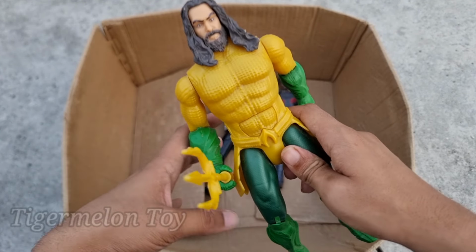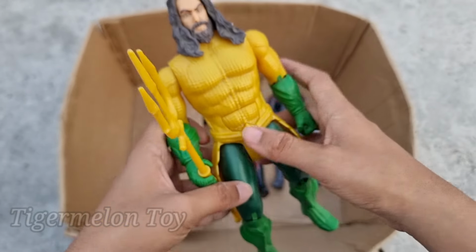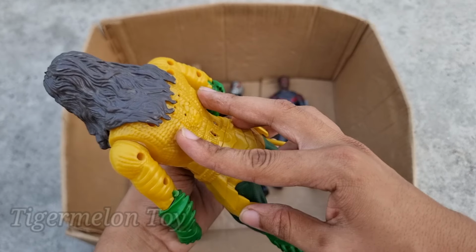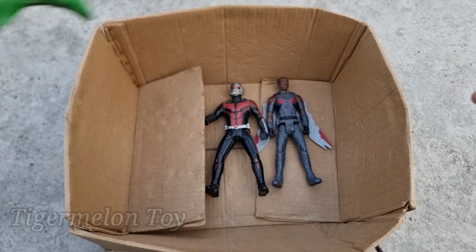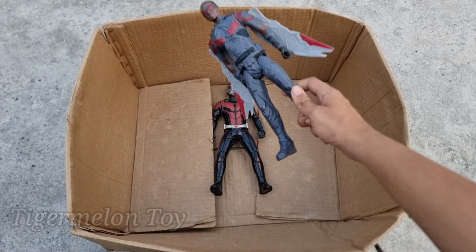Wow, guys, Aquaman is very cool and amazing superhero. Guys, look at the long hair, guys. Look at the very cool beard. Look at the very cool face. This is the waterman, Aquaman. Now he wants to go to in the ocean again. Let's go. Wow, he goes into the ocean again. He's so cool superhero, guys. Now, who is this one, guys?